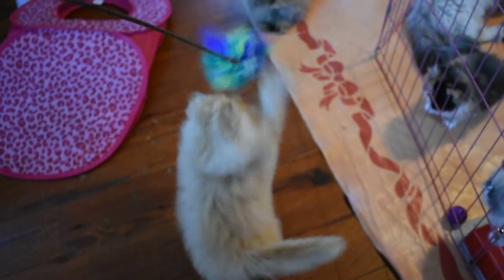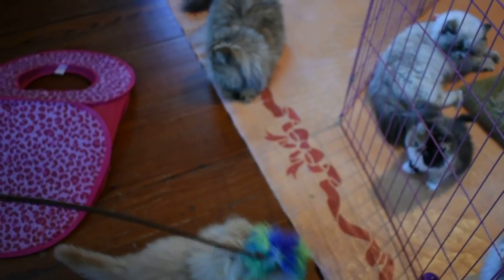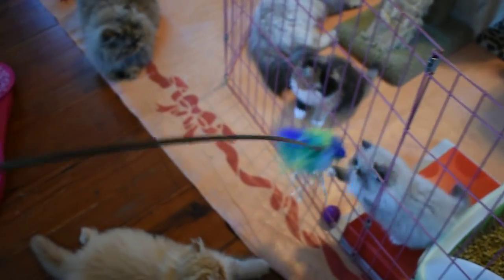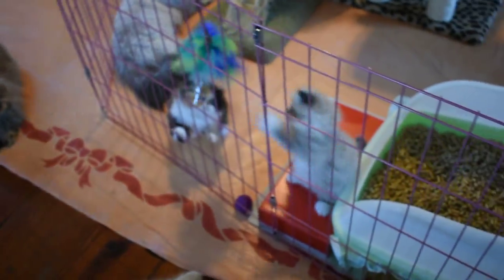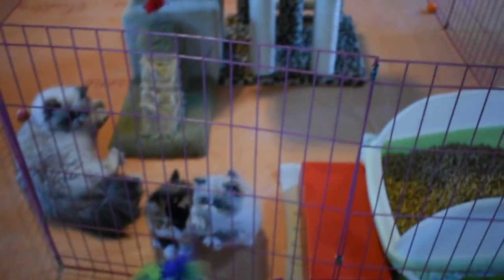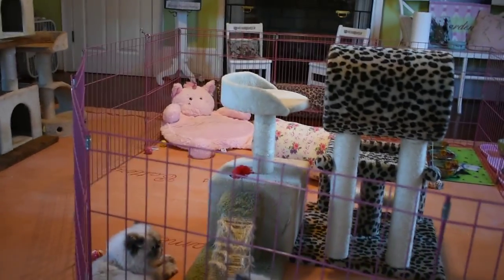And anyway, I will put a link to this Peacock Sparkler. It's a big hit with all my cats, all my kittens. And even these little ones here love it. They all play a little bit different with it. So they've got new play stations. They have their little bed back there.